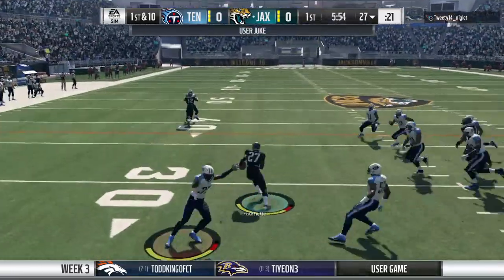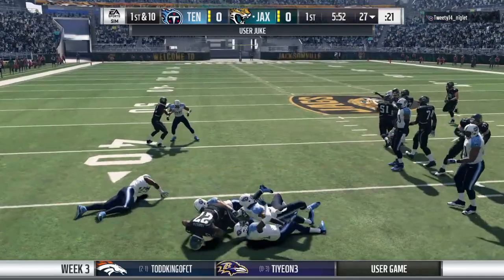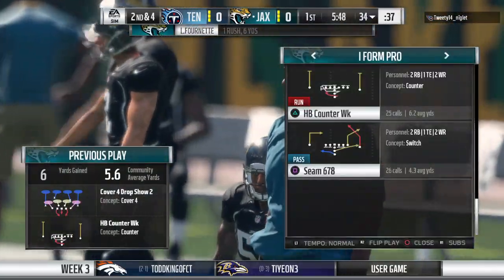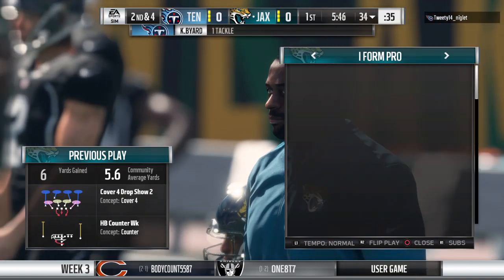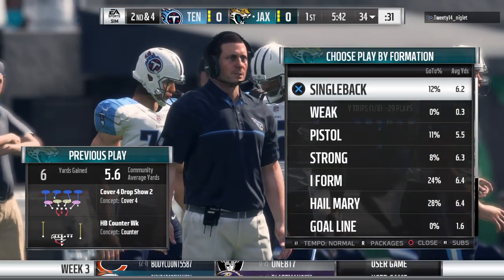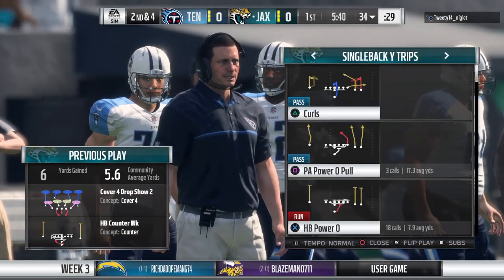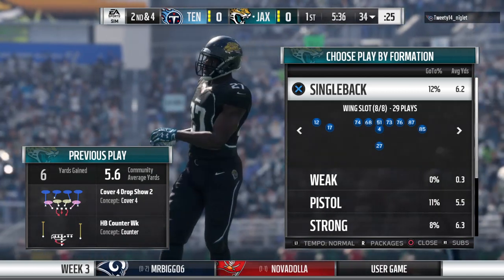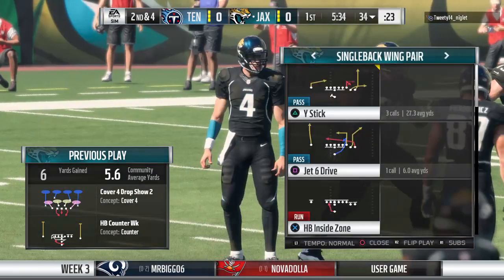First carry for Leonard Fournette. He'll be tackled shy of the 35. Shifty footwork gets him a little extra on the play. It's a 6-yard pickup, and it gets him to 2nd and 4. Let's talk a little football 101 here, because one of the keys to advancing the ball downfield is success on first down. Huge difference, as we know, between 2nd and 4 and 2nd and 8 and 9.